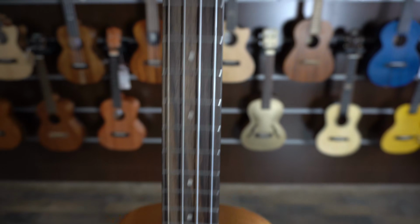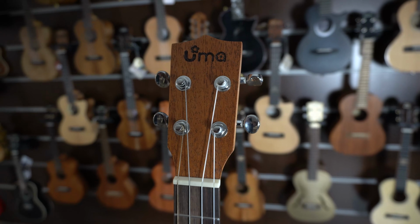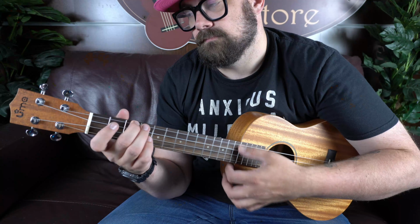The Ohana and the Kiwaya before both come with a gig bag, so if you're looking for your first baritone right now, these are both great choices. I wanted to compare them because this is something that I've been asked a lot recently: is the Kiwaya or the Ohana better? So you can hear the Ohana now and you can tell for yourself.